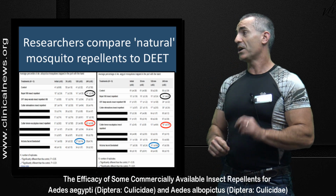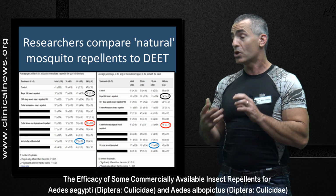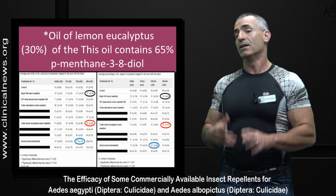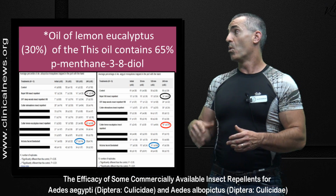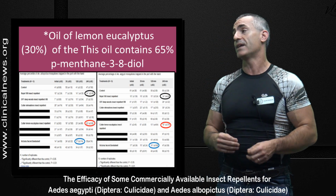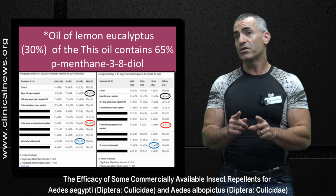Now you look at this one here called Cutter Lemon Eucalyptus Insect Repellent. The interesting part about it, the product only contains 30% oil of lemon eucalyptus as its active ingredient. Of that lemon eucalyptus, the oil contains 65% p-methane-3,8-diol, meaning this particular blend of eucalyptus, if you look at it after 4 hours, was almost as effective as some of the DEET containing. In fact, I should take that back, it was actually more effective than a few of the DEET containing insect repellents. So there, the shining star out of this whole group, is one potential alternative to utilizing DEET.